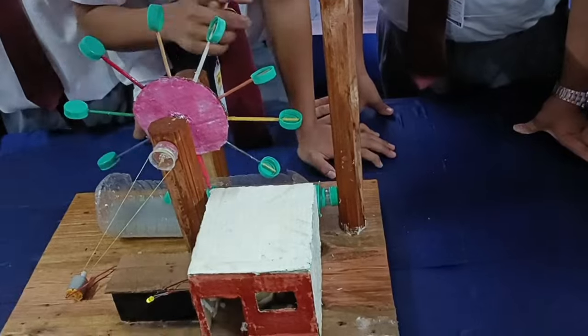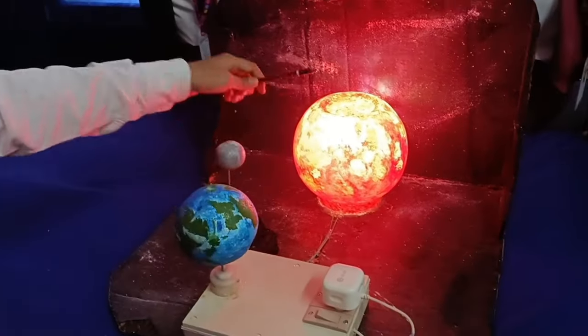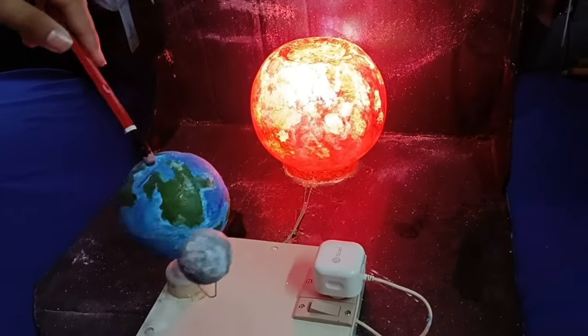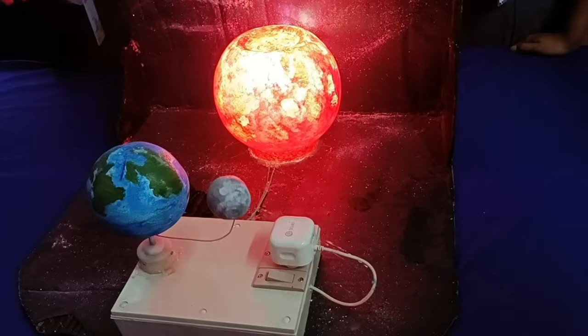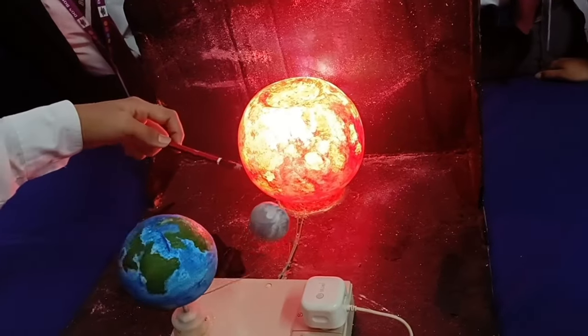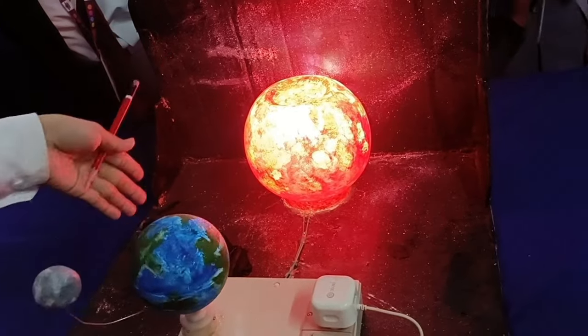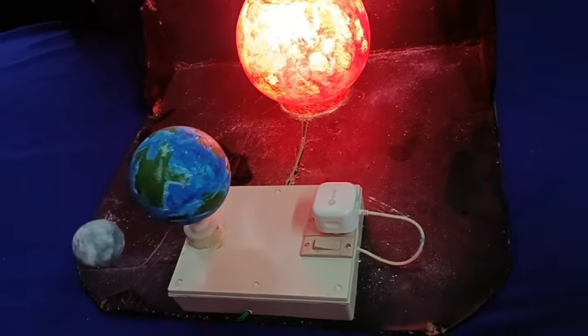Yes, this is the sun, earth, and moon. And when the moon comes between the earth and the sun, it causes solar eclipse. And when the earth passes between the sun and the moon, it causes lunar eclipse. This is lunar eclipse, and this is called solar eclipse. And this is the rotation.